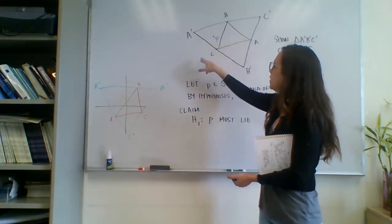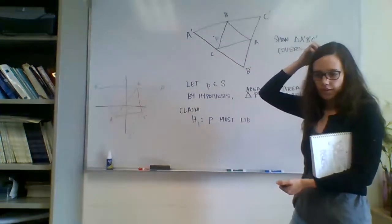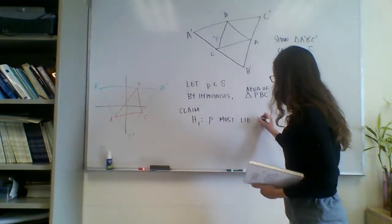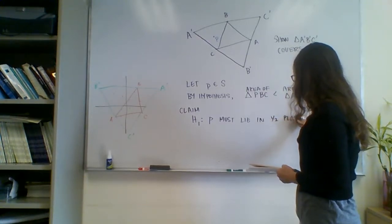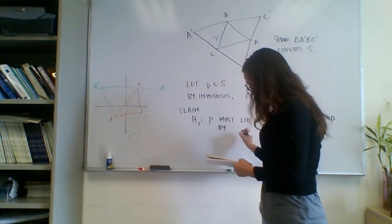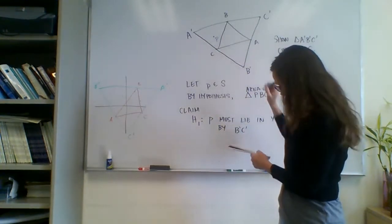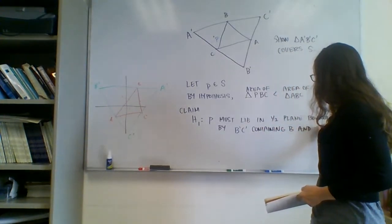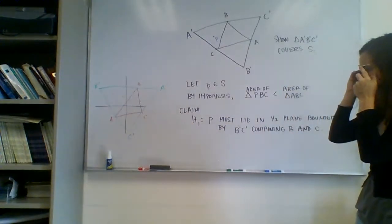Because if it doesn't, if it's outside over here, then I have a bigger triangle with points from S that's bigger than the area of the triangle that has the max area. Okay. So I say, P must lie, so H1, in the half plane bounded by B prime, C prime, containing B and C. So if we can argue this, then we can argue all 3 of my claims, and I'm going to write them each down.